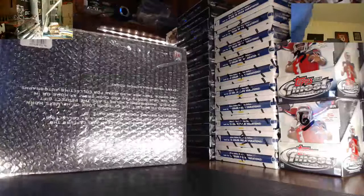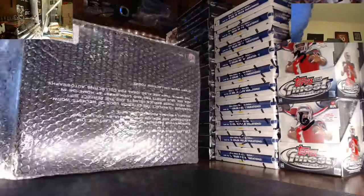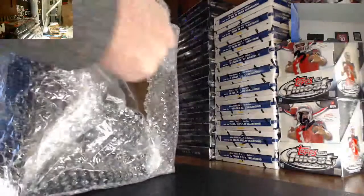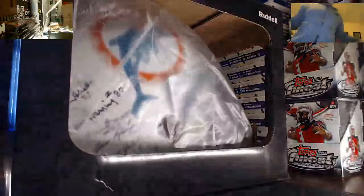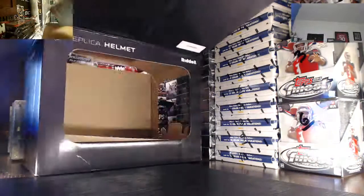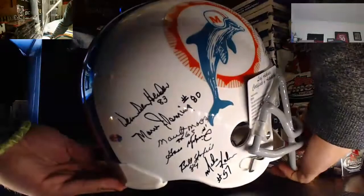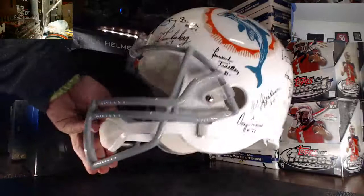You guys are doing good with these. These are good. That is 1972 Miami Dolphins team signed helmet again. Booyah! These are sick, though. I could pull these all day long, and I'd be happy. Again! That's okay, Arthur. It's a good product, man. I think that's my sixth one of these I pulled. 1972 undefeated Miami Dolphins. Team signed helmet.